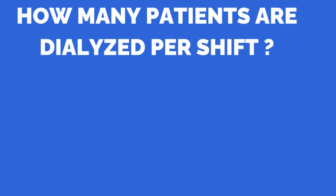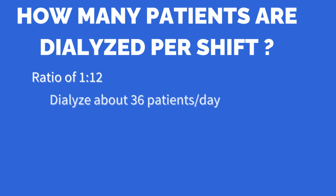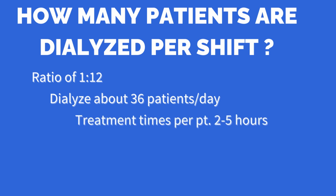How many patients are dialyzed per shift? In most outpatient clinics, there will be a ratio of at least 12 patients to one nurse. Now, this may vary depending on how many stations are in the clinic and whether or not the clinic is short staffed with RNs. In total, we dialyze about 36 patients in my clinic a day on the hemodialysis side, and each patient treatment can run anywhere from 2 hours to 5 hours.